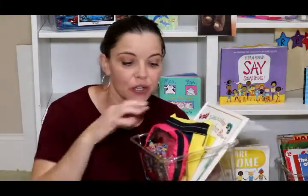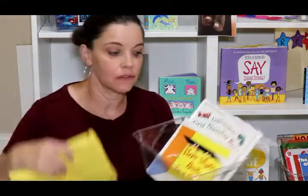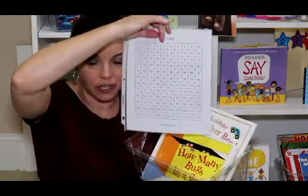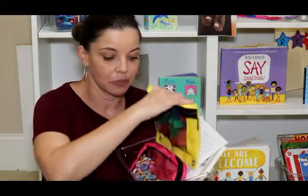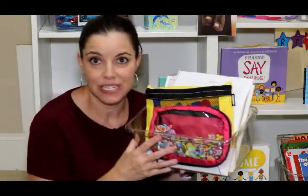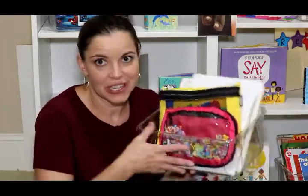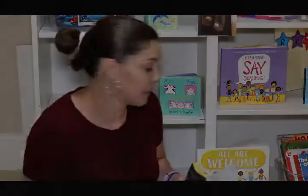Even though you're creating an independent reading space, you might also consider a couple of different activities for students to engage in. This happens to be a bin full of math and counting books, so I've also included just a 120 chart and some counters, and obviously that type of activity has already been explored together, so this is now ready to become an independent bin that readers and mathematicians can explore. There might be a math or numbers section in the library that you're creating.